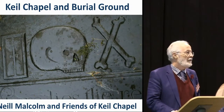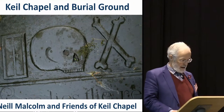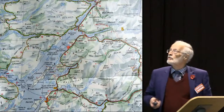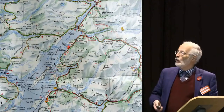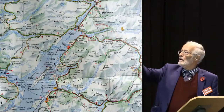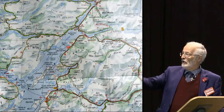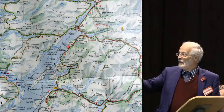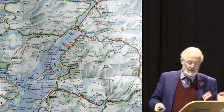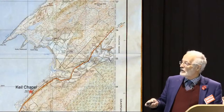Keil, a not uncommon place name in Argyll. This map, with Fort William at the top and Oban at the bottom, there are four places, to my knowledge, called Keil: Ardgour, Loch Arlin, Benderloch, and here Dura. And it's this last one that I'm going to be talking about.